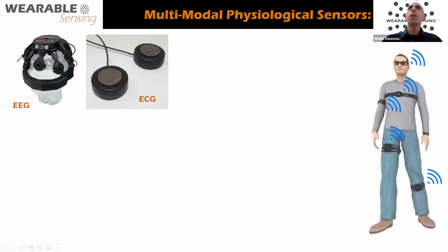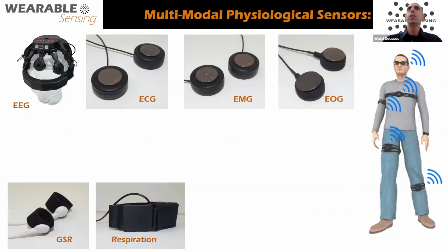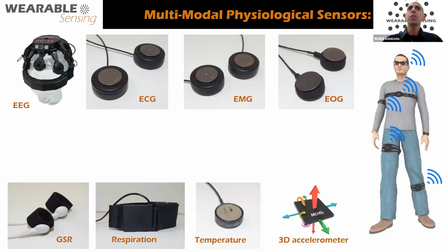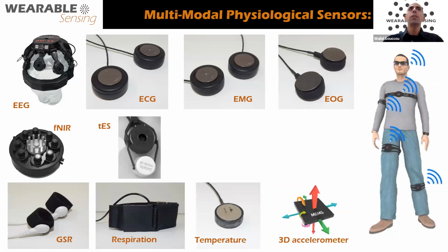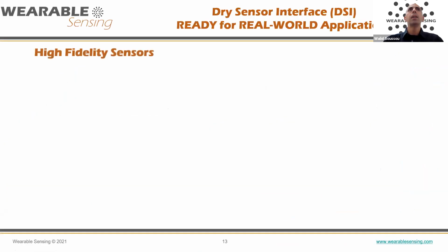We also have a number of complementary sensors that plug in, such as ECG, EMG, EOG, GSR, respiration, temperature, and a built-in 3D accelerometer. Today we're going to be talking about fNIRS, but we also will have another session about PEC. We've already had one about motion tracking and eye tracking.